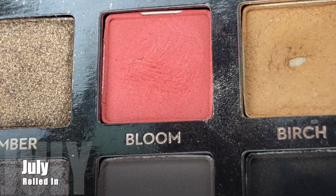And the summer season is over, so makeup season is back on. And the next shade comes from my ABH Sultry palette. This shade came in just last month. I randomly generated this palette and then the shade Bloom using my Tiny Decisions app. So here is what Bloom was looking like as of last month.